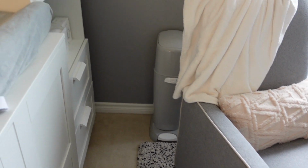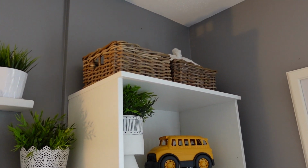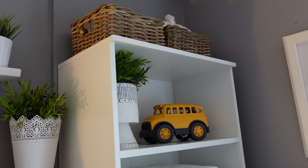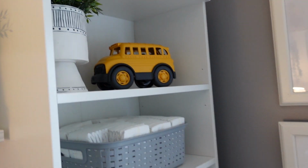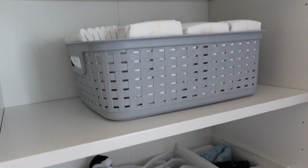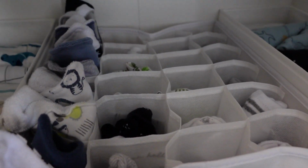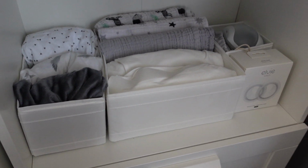The diaper genie is behind there. Up here we have just some storage blankets on the right, and then little shoes and accessories on the left. Just a couple cute little shelf things. Newborn diapers. This is all of his current newborn clothes. So we've got sleepers on the left and right, and then little socks and mitts and bibs in the middle. Some swaddle blankets.